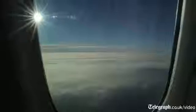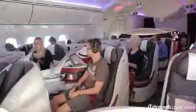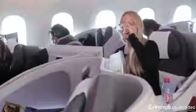The result is that it's lighter and stronger, and that means you get extra fuel consumption, you can make much larger windows, and you can pressurize the aircraft to a lower level. We are flying at the equivalent of 6,000 feet, whereas in a conventional aircraft, we'd be pressurized to 8,000. The other thing they've been able to do is to raise the level of humidity, and that's supposed to make you fresher too. They can do that because composites don't corrode.